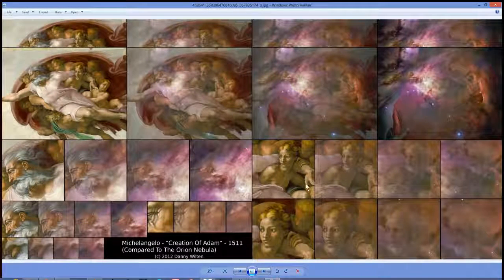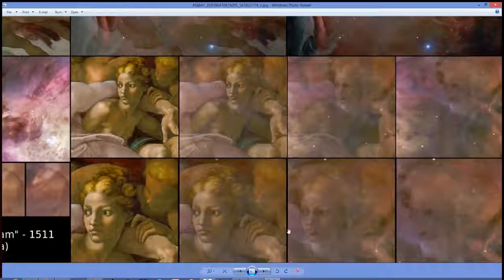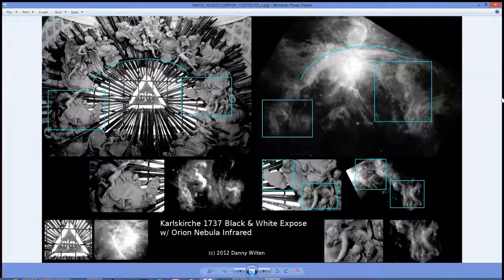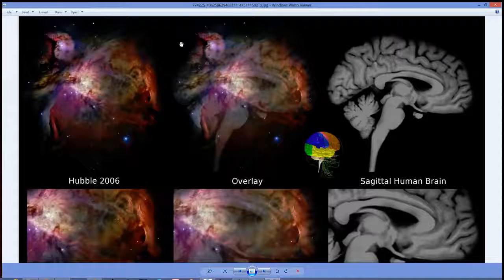And so what he actually painted was the Orion Nebula, and it's an overlay, and it's in very high detail, as you can see right here. Now we know this is a brain because then we take this and we can see how the cosmos is showing us. It's showing us the symbolism of man. And so the Orion Nebula that we see right here is actually the image of a brain.